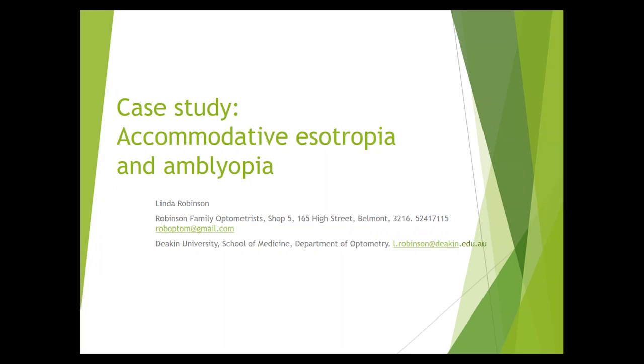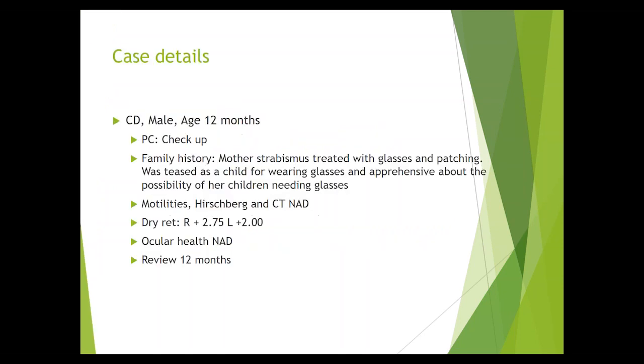We first saw him when he was only 12 months old, a little dot of a thing, and his mum was very apprehensive when she came in. She had had a really bad experience when she was a little girl. She was teased a lot at school for wearing glasses, and she was really worried about the possibility that her children might need to wear glasses.